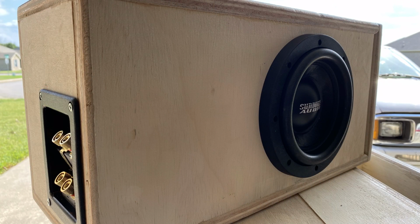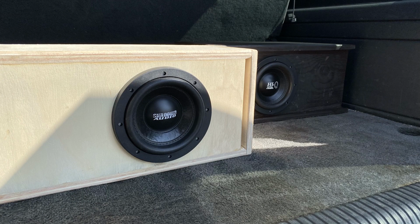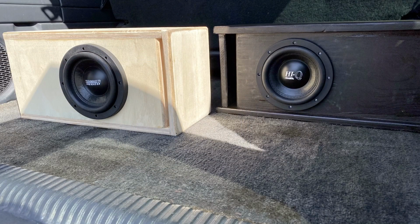It's your boy HifiVega back again, and this time we have a rumble in the jungle, a thriller in Manila. We have a showdown for the ages. We got the Sundown SA 6.5 versus the Savard Hi-Q 6.5. It's going down. Let's jump straight into it, but before we do, let me mention that they are both dual 2-ohm subwoofers, and it's something that I didn't say in the video.